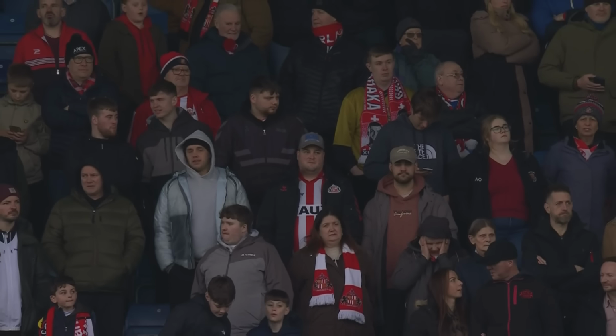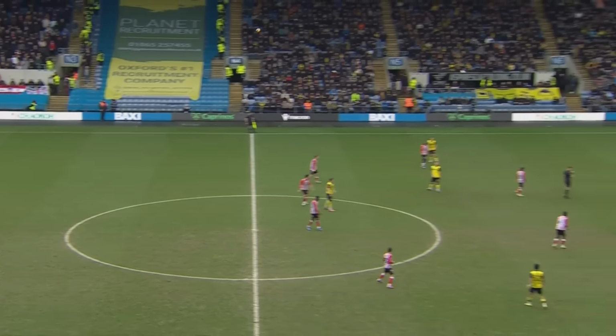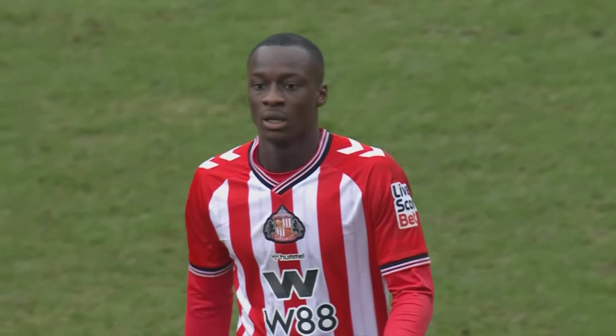Well, the Sunderland fans, the happiest set of supporters at the end of the first half. That is half-time at the Kassam Stadium, and Diarra's penalty stroked home on 32 minutes. At the break, Oxford 0, Sunderland 1.